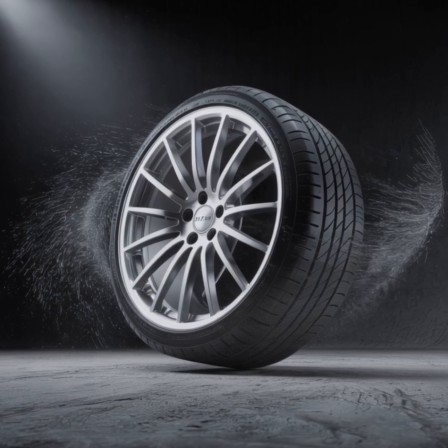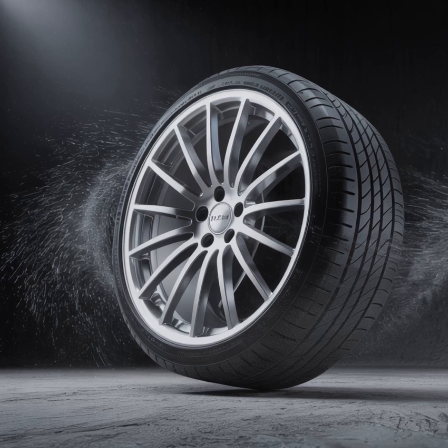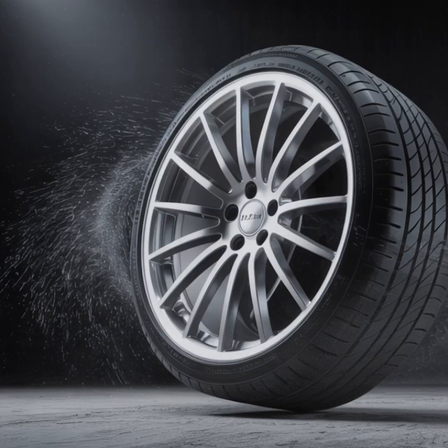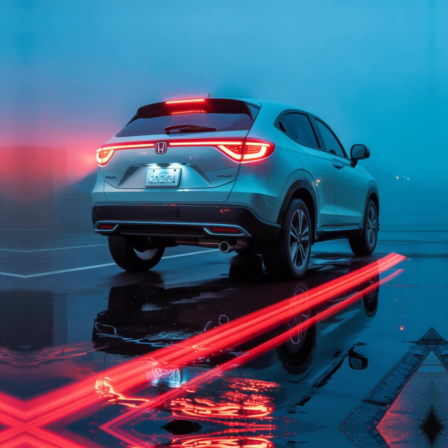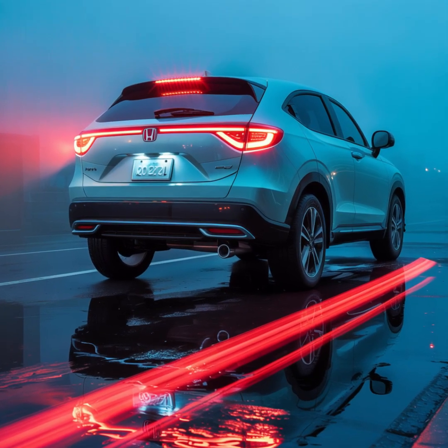It's paired with a continuously variable transmission, or CVT, which, let's be honest, CVTs get a bad rap, but Honda's nailed it. This one feels responsive, doesn't drone, and keeps the engine in its sweet spot. 0 to 60, you're looking at around 8.5 seconds. Not sports car territory, but for daily driving, school runs, and highway cruising, it's more than adequate.